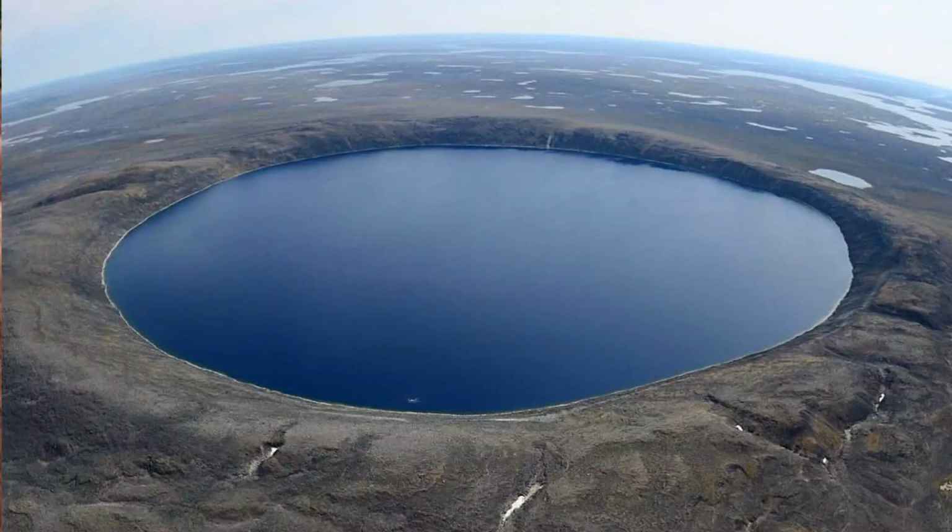On our next episode, we will look at this almost perfectly circular lake.